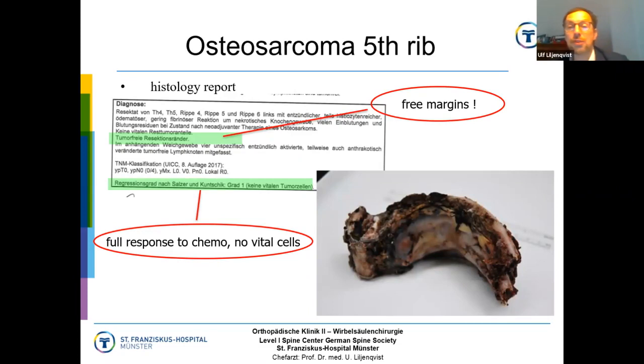But here's the histology report, which is very important. Number 1, free margins. Number 2, full response to the chemotherapy, which means the pathologist could not find any vital tumor cells in the resected specimen. And these are very, very good news, because with these 2 results, free margins and full response to chemotherapy, this patient has a chance of surviving that disease of more than 90%.